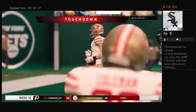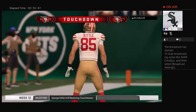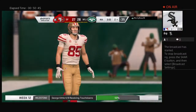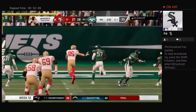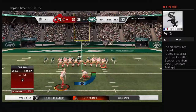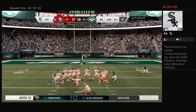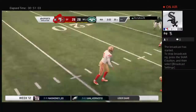And he's going to take it in. Touchdown, San Francisco. George Kittle, his 4th touchdown on the year, as they can now even this game here in the 4th quarter with the extra point. Gold to add the extra point. And we are tied here in the 4th quarter.